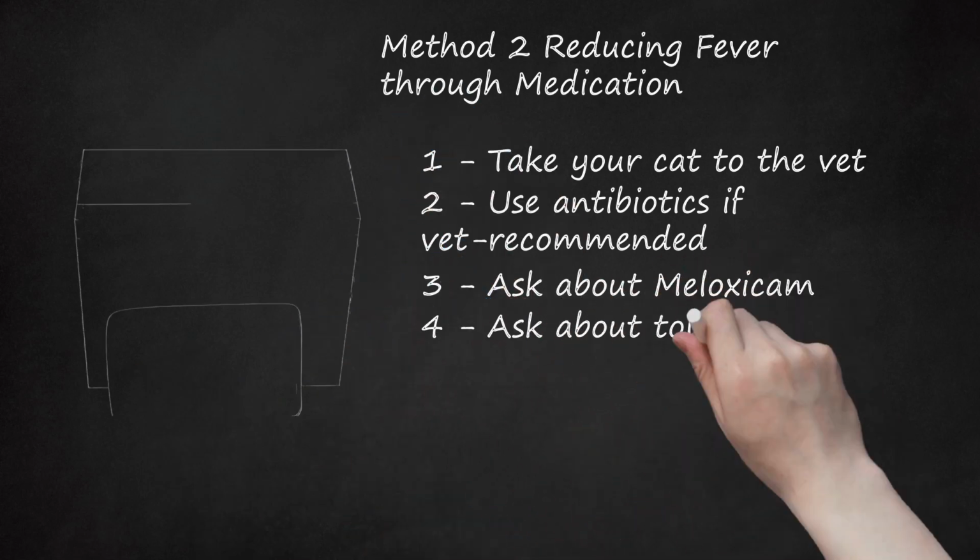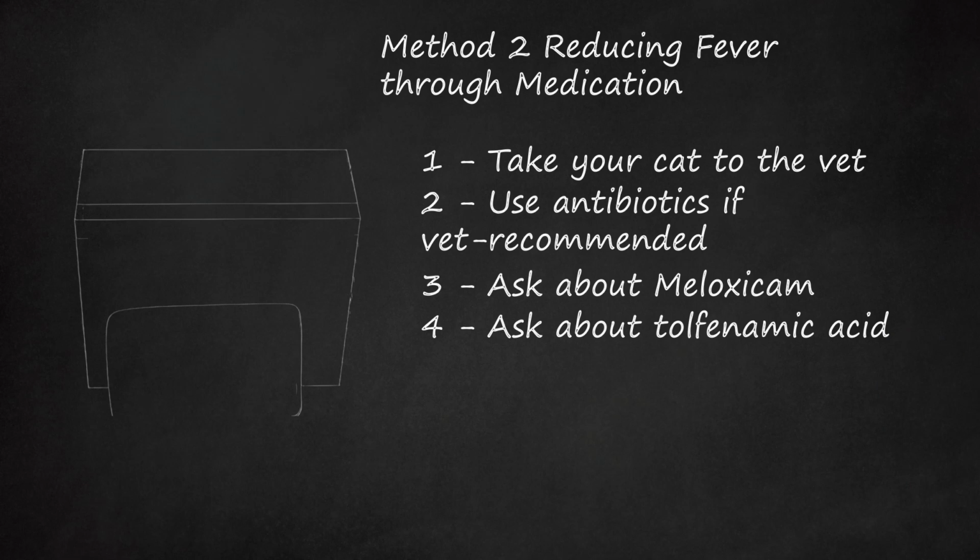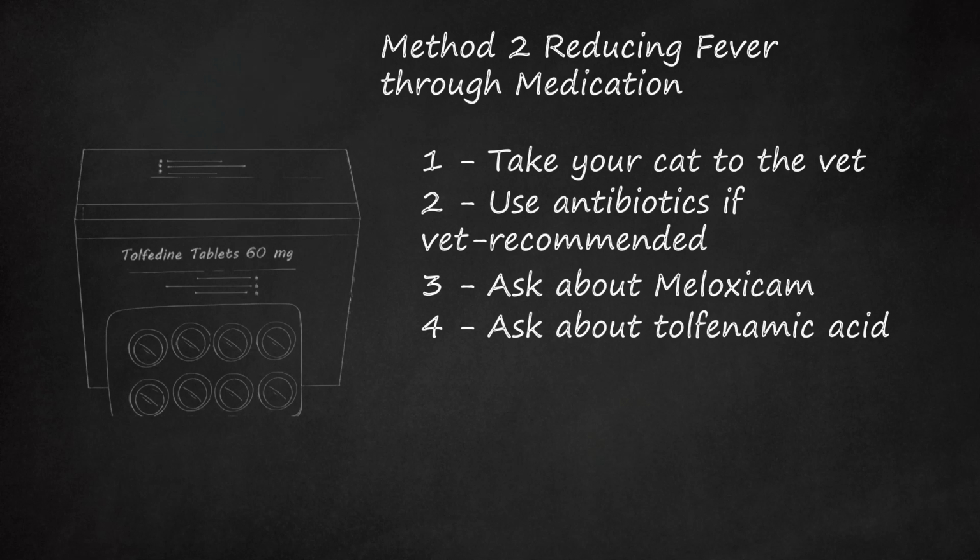4. Ask about tolfenamic acid. Tolfenamic acid, or Tolfedine, is an NSAID anti-fever drug. Tolfenamic acid comes in 6 mg tablets. The correct dose for Tolfedine is 1 tablet, 6 mg, for 3 to 5 days for every 1.5 kg (3.3 pounds) body weight once a day.